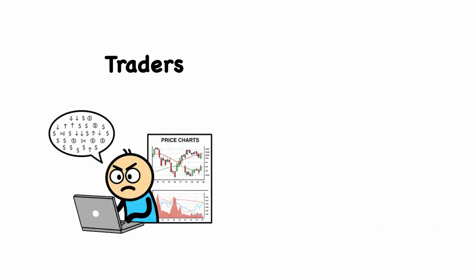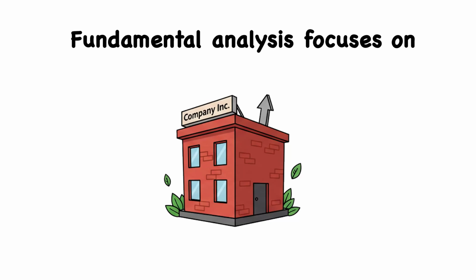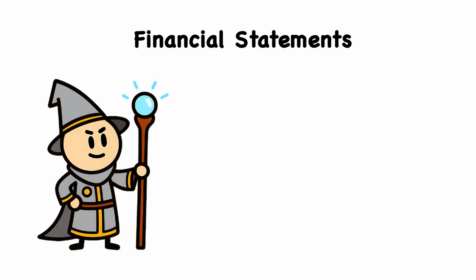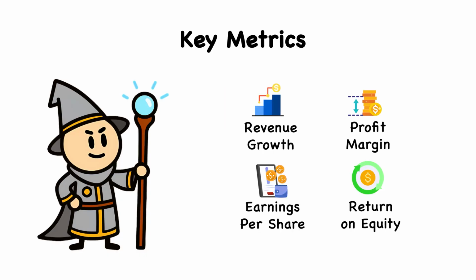Unlike traders who obsess over price charts, investors focus on fundamental analysis. This means digging deep into a company's actual business health. Fundamental analysis focuses on understanding a company's true value and long-term potential. It involves examining financial statements like the balance sheet, income statement, and cash flow, and analyzing key metrics such as revenue growth, profit margins, earnings per share, and return on equity.